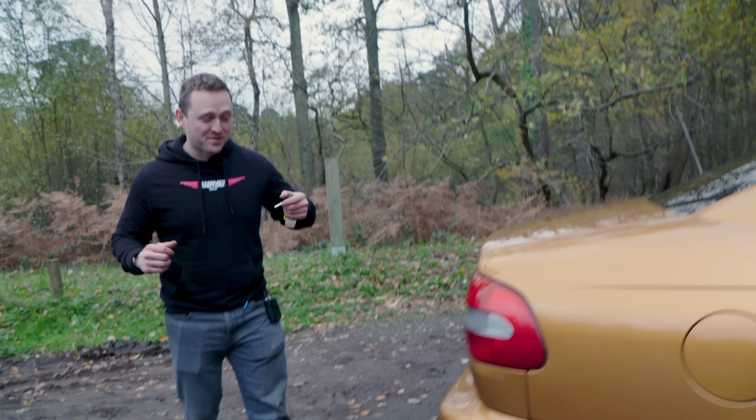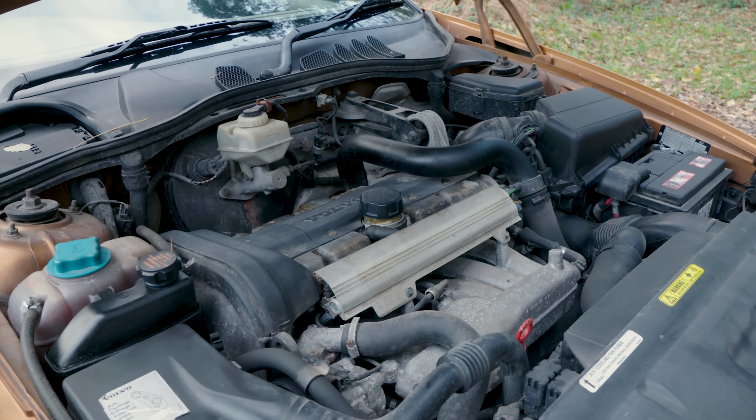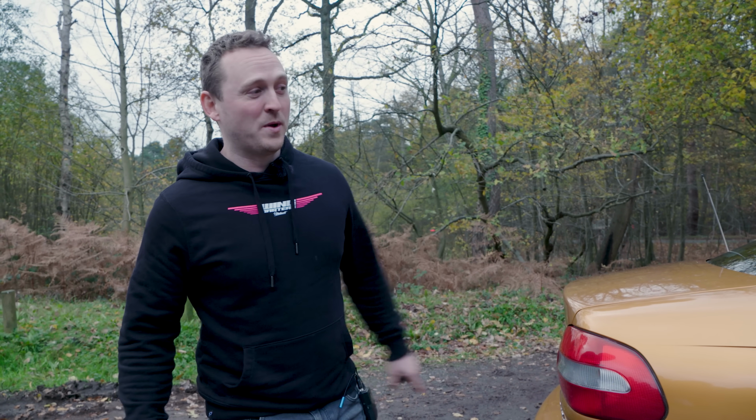The main thing about this car is that it has got that 5-cylinder turbocharged petrol engine with around 240 horsepower, 240 pound-foot of torque. So it is a 155-mile-an-hour car, Rory, for 500 pounds. I don't know if this will do it because it's a little bit ropey.